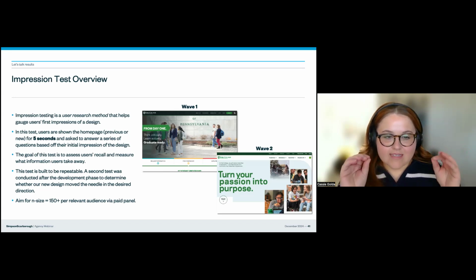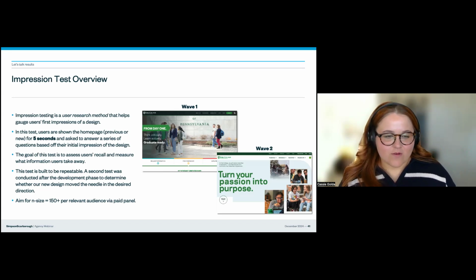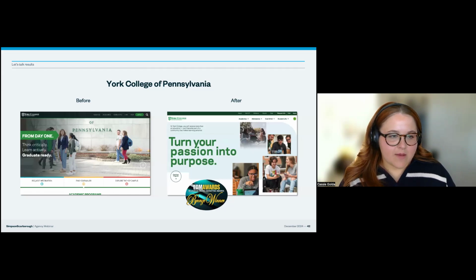But I just kind of want to set that as you see some of these pictures and we start looking at some of these results here. So we're going to look at 2 examples. The first is going to be York College of Pennsylvania, which is also an award-winning website. So kudos. We did a lot of great work on that, and the data shows it. So you can see here the before and after. We think it looks great, but we wanted to test that.